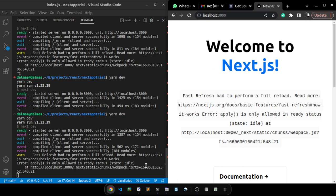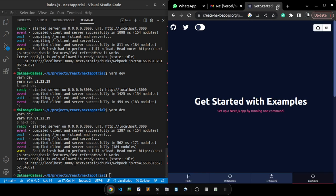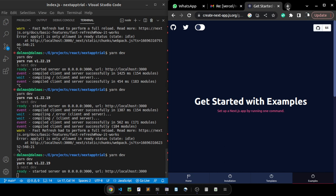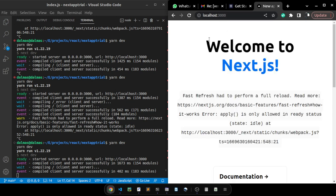Error: apply is only allowed in ready status, and the current status is idle. So they are saying apply is only allowed in ready status, and the current state of our application is idle. So this is some check that they are doing. If I stop the browser again so that I can explain, I've closed the browser and I'm running yarn dev, and come here, visit localhost port 3000. It's opening, running, and it has opened the browser well. There's no warning.